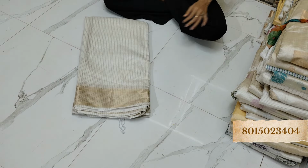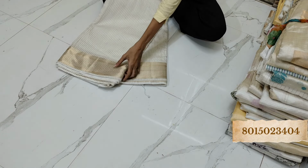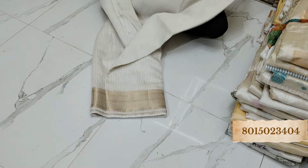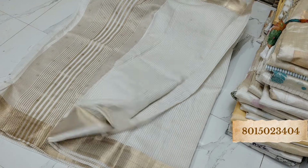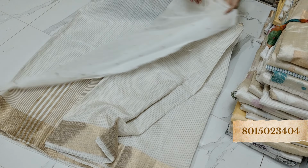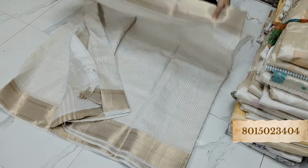So as I said, there will be checked pattern as well. So we have multiple pieces in this. If you want like 5-10 pieces, you can book it for any occasions or anything. This is such a lovely saree, rich pallu with a beautiful butta blouse, checked pattern.